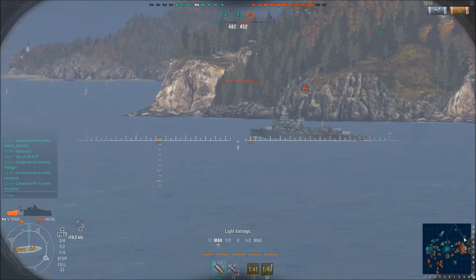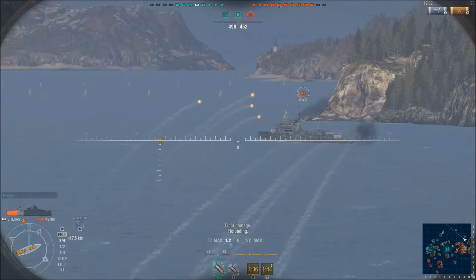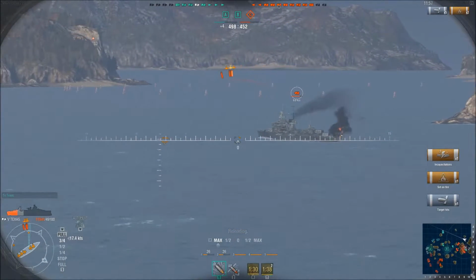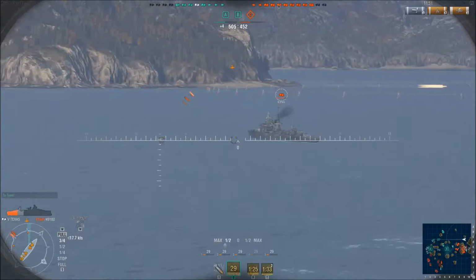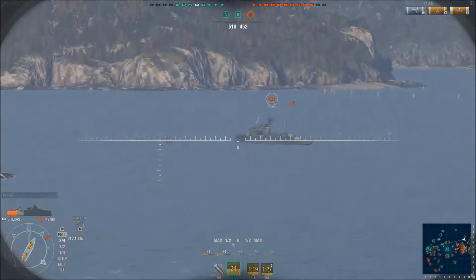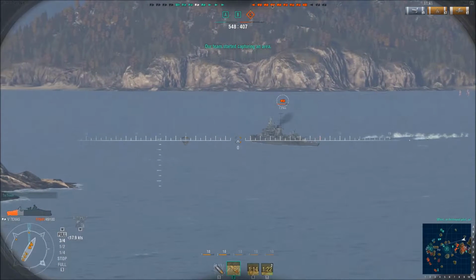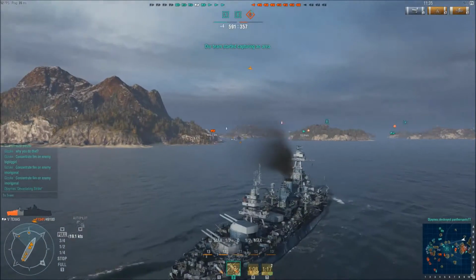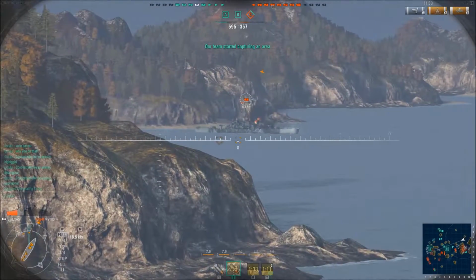Oh, that's German, whatever it is. That's gonna suck to be him in a second. There we go. Switching to AP. Yeah, that was a destroyer that we saw pass. Is our destroyer friend? No, he's still busy. Come on. Critical guns are ready. Oh, there he goes. Thank you, whoever did that. Thank you, destroyer. It would be the New Mexico, I think.